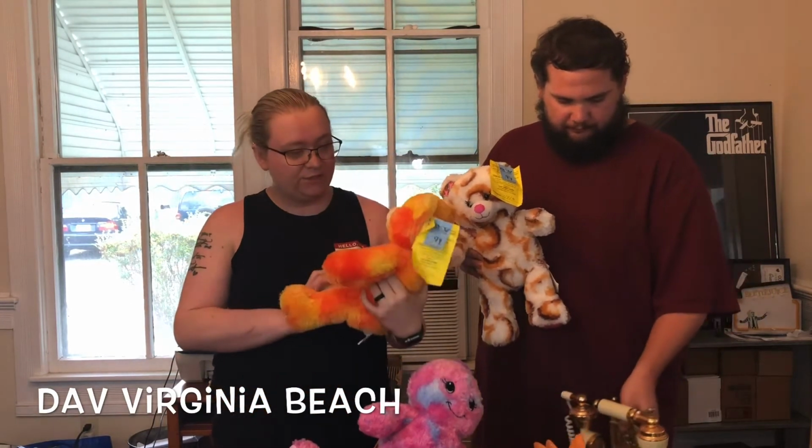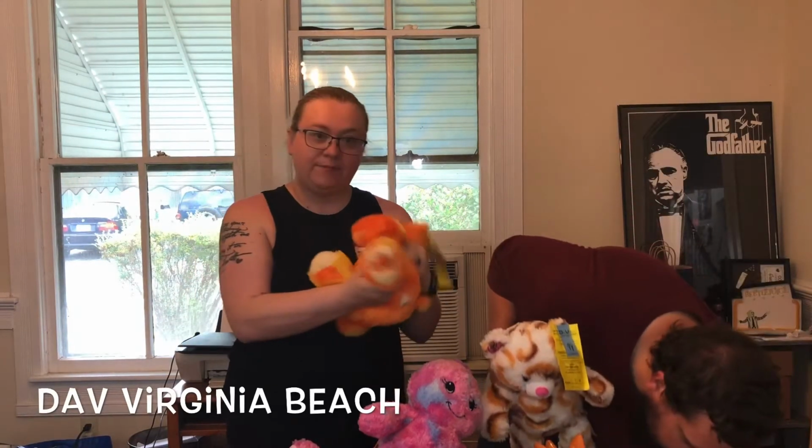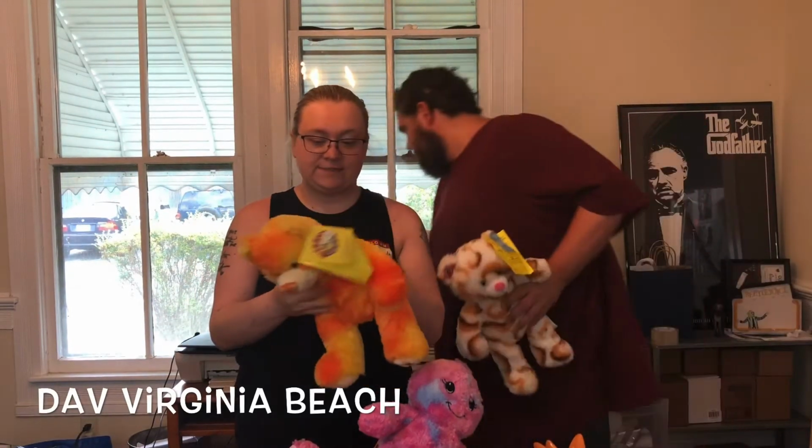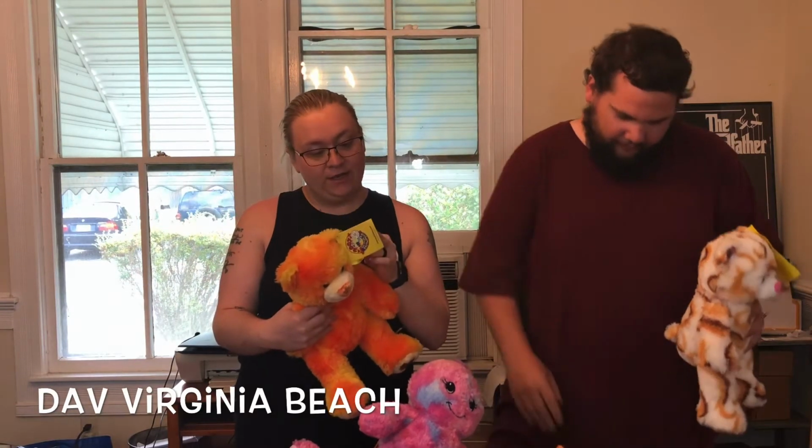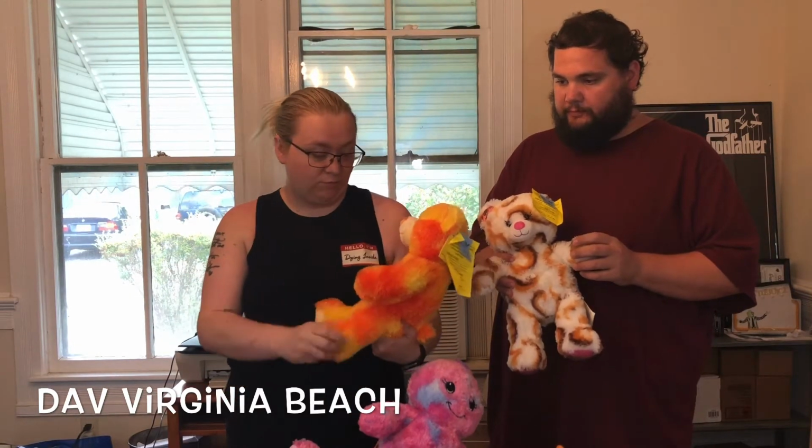So this one is actually a fall bear. He's got a maple leaf on his foot, and he's got some sparkles on him. He's still got a hang tag on his ear, and he's a limited number. He's 2007, so he's 13 years old. I thought it was pretty cool.